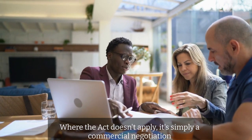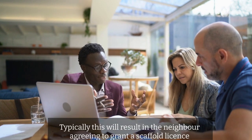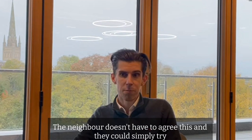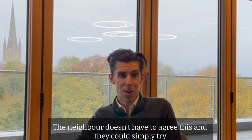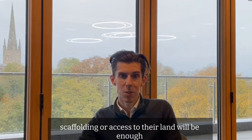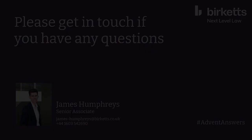Where the Act doesn't apply, it's simply a commercial negotiation with your neighbour. Typically, this will result in the neighbour agreeing to grant a scaffold licence in exchange for a fee payable for the access. The neighbour doesn't have to agree this, and they could simply try and hold you to ransom, but ordinarily the prospect of receiving a payment for doing nothing more than allowing scaffolding or access to their land will be enough to help you to reach a deal.